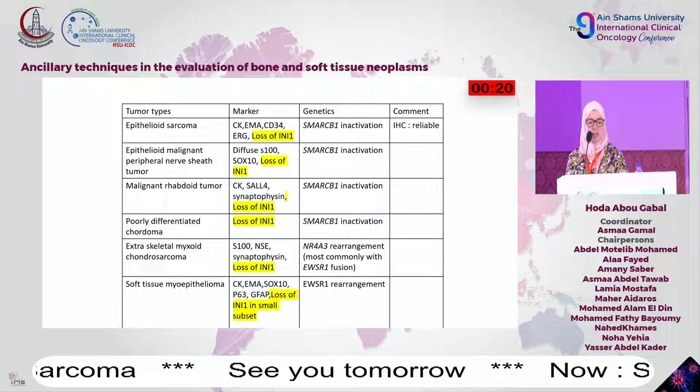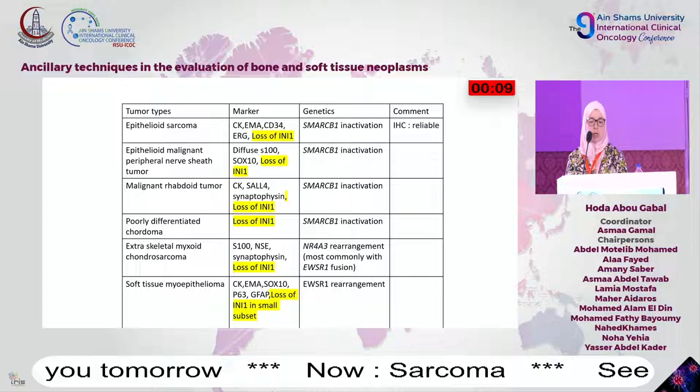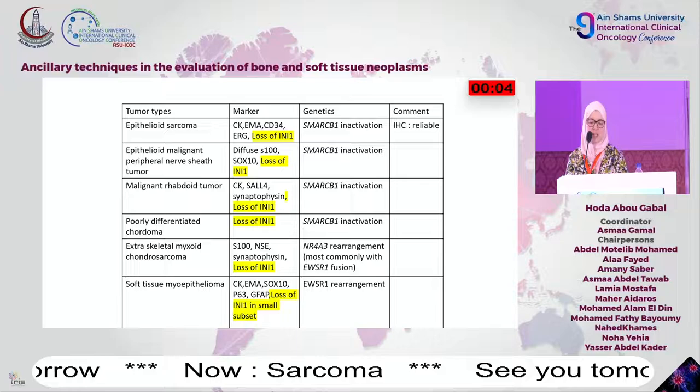Extraskeletal myxoid chondrosarcoma: some subset of this entity can show loss of one marker, but there is no specific marker for this entity. It depends mainly on molecular testing for NR4A3 rearrangement, which is most commonly with an EWSR1 fusion partner.